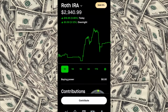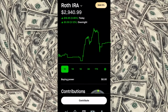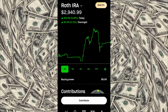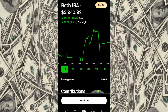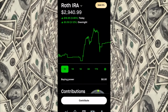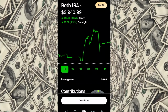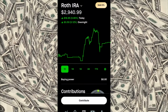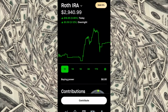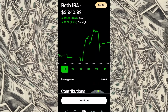All right, and the next one we're going to do is my Roth IRA. Now, I transferred my Roth IRA from M1 over to Robinhood. I did that because of the fees and all the changes they're making. I'm just not a fan of M1 anymore. My wife has chosen to stay with them, but I have not. Now, I do have a video explaining that if you guys want to go check it out. It's a very one-sided video. You'll find 100 videos out there that say that this is still a great platform. You just need to hold over $10,000 in there. I disagree.